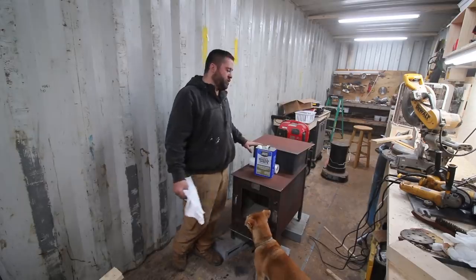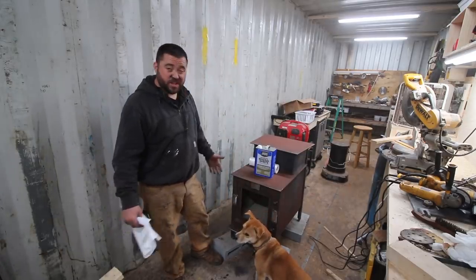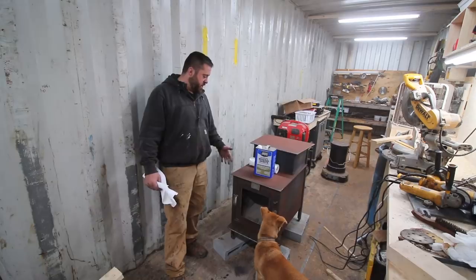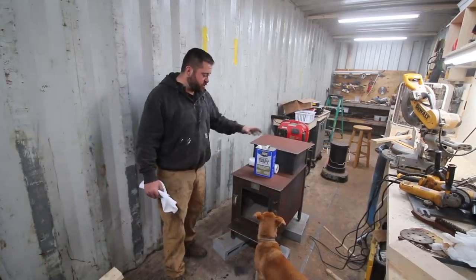Obviously, the work that I'm going to be doing, the spray paint I'm going to put on, it's not going to last forever. It'll make it look good for a season maybe, depending how hot this thing gets. But I do want the paint that I put on to adhere as good as possible.